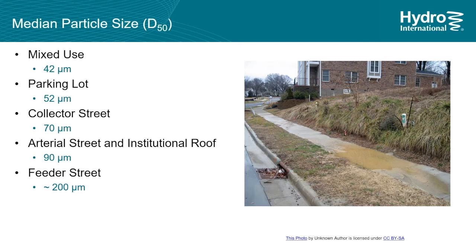Should there be a different set of removal requirements for collector streets and feeder streets, because one is 70 micron and one has 200? I would say no. At the moment, there's not. That would take way too long in your design process. You're working on your project, and if you are doing a DOT job or any project in general, we cannot get that specific. So what we end up doing is making some standards or some generalizations, some assumptions to streamline this process.